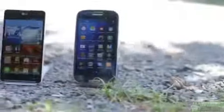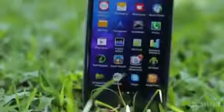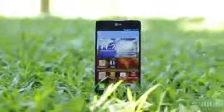We've been hearing a lot of praise for the LG Optimus G and its processing hardware, but we wanted to see if it really packed the same bite as its bark. We pitted the Snapdragon S4 Pro against the Samsung Galaxy S3's Exynos 4412 processor to see which one has the sharpest bite.